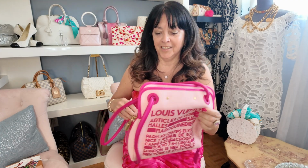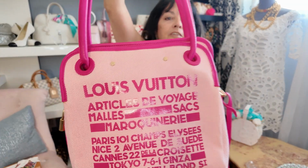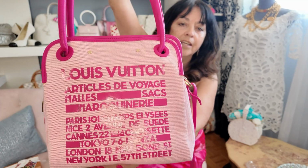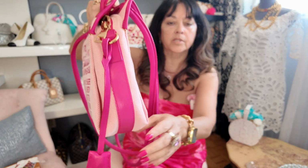The prices are so good right now, and in my opinion, it's back to where it should be. So that means there are some really good deals. Because I love pink and I also love Louis Vuitton, I got this canvas leather tote. It is a limited edition from 2008, and I'm going to say pristine condition. Like whoever had this bag did not use it.